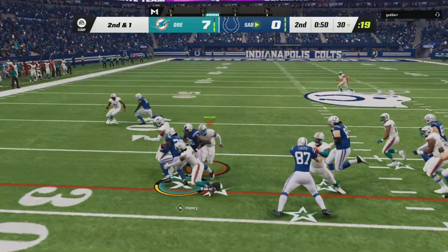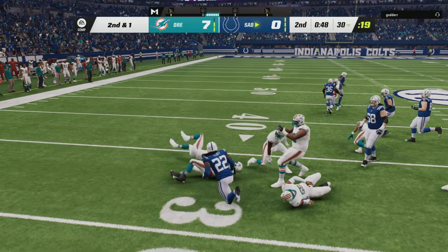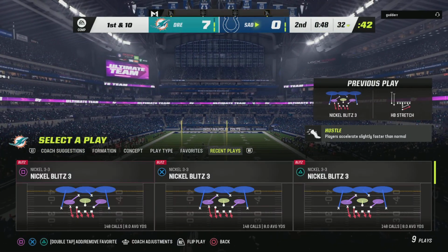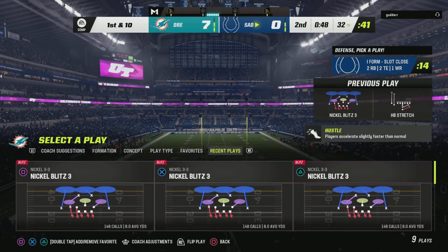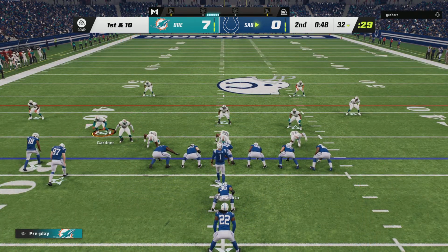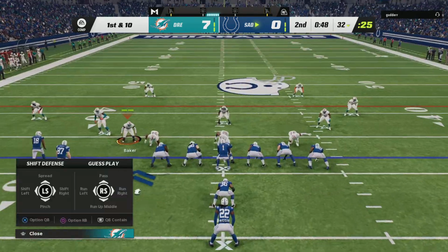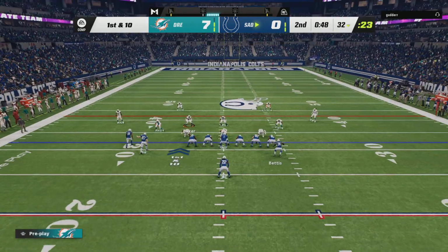They'll run it again with Henry. And he's able to get out to the 32, brought down there. The Colts going to use the first of their timeouts as they get the stoppage with just under 50 seconds remaining in half number one. First down 10 at the 32-yard line.